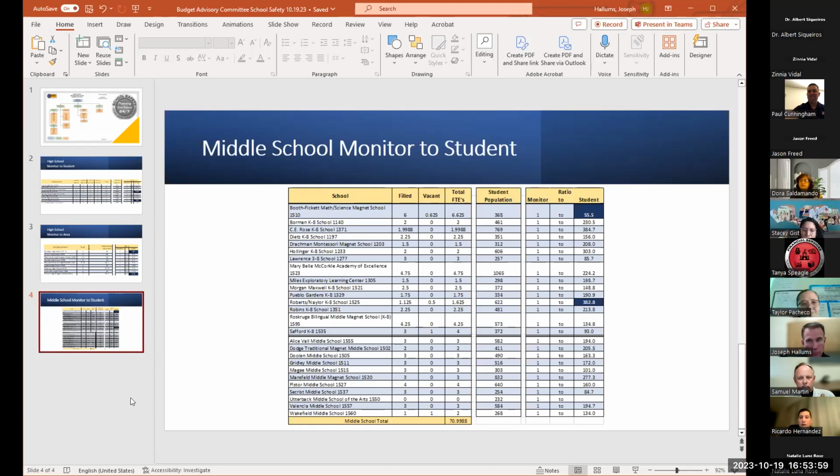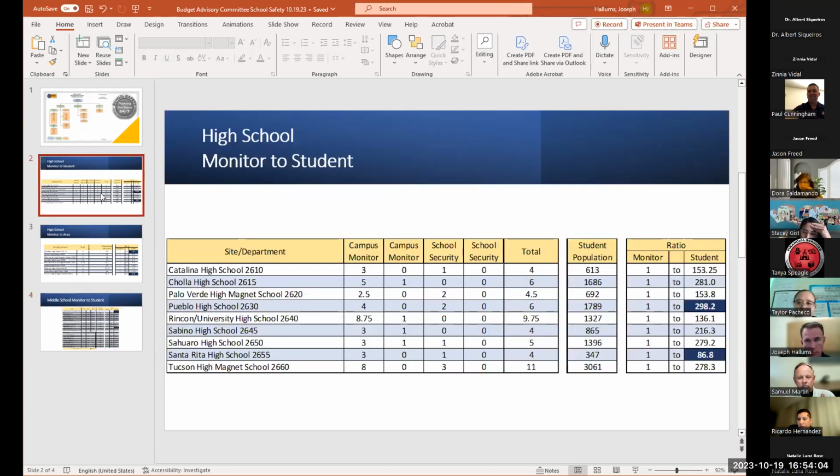Okay, and sorry, just one follow-up question to Joseph. So what does that do to your ratio and your assignment? I know you said that you don't supervise them, but what does that do to your recommendation for ratios for high school campuses, whether or not they have cameras? Does that have an impact at all?